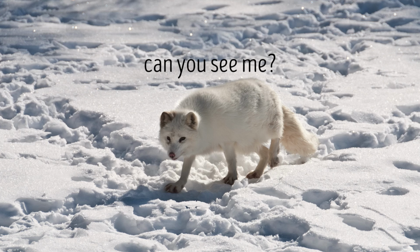Their fur does more than warm them up. It's no coincidence that their fur is bright white, given their snowy habitat. Their fur acts as camouflage. They can easily hide in snowy backdrops to help protect themselves from predators and even keep an eye out for prey.